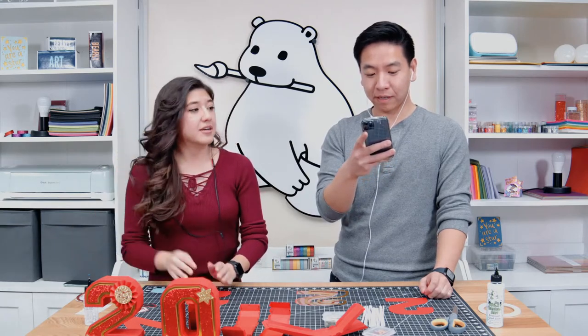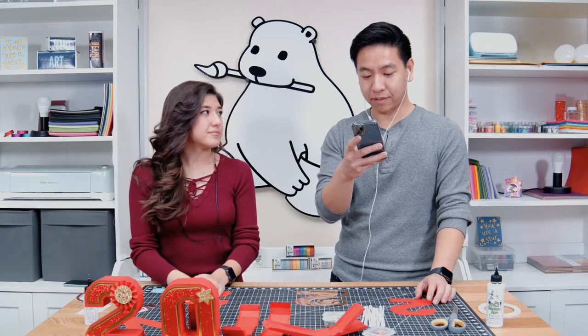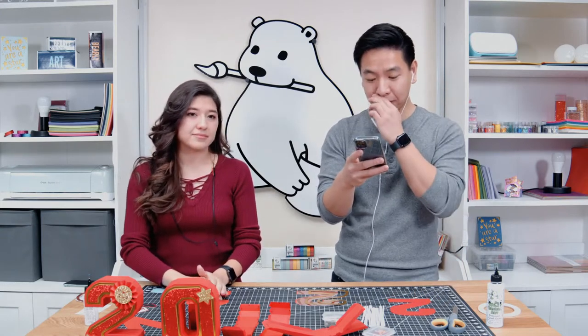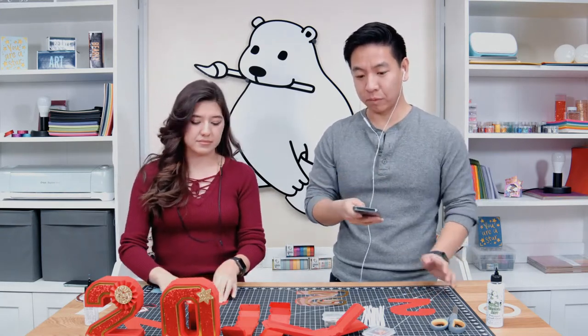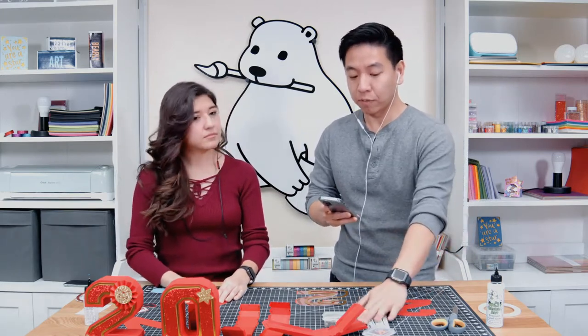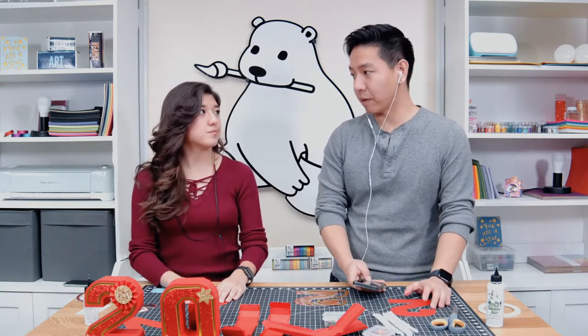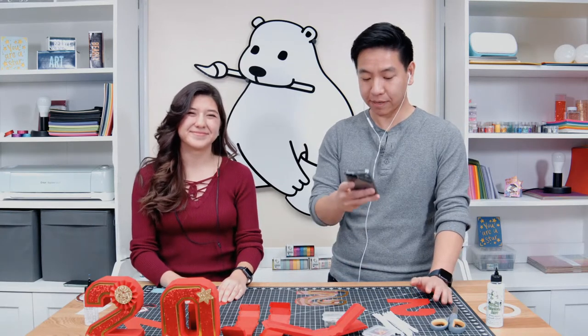A couple comments on here. Thank you so much for the info and the glue. I'm in need of ordering the Big Bear refill bottle. Yes, we've got those going and coming. Once we get some more stuff to you guys, we'll hopefully do some type of thing for all the people that have been waiting so patiently for that. Thanks, guys. So we're getting there. We're getting there.